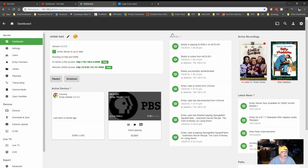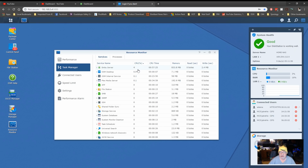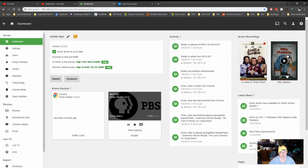MCS-001. And if we go over to the Synology NAS, you'll see that the Emby server is actually using about 3 to 4% CPU usage, and most of that is just direct streaming and recording. So it's not very impactful even when you're doing a couple of simultaneous recordings. Now granted, these aren't high def and they're not in full high def because they're coming off of IPTV through SiliconDust Premium. I've got a subscription with them for, I think it's $34.95 a month, and you get a bunch of cable or satellite channels, and it works with their HDHomeRun series of devices.